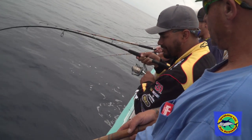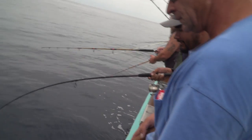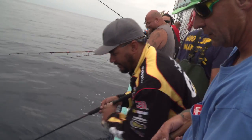Saw the boat. Don't pull up on him. When he's running like that, don't do anything. Just let him go. Short pumping, just like in short pumping.